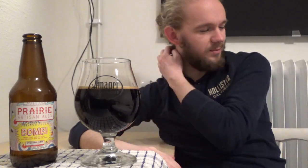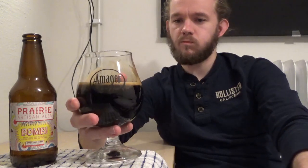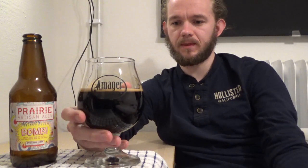And as I've said in a couple of videos in recent times as well, sometimes keeping it simple and just seeing how the flavours blend together is the best path that you can take. They've done a really, really nice job with this beer. Yeah, I like how they've put this one together. It's just nice how everything blends together in this beer. As I say, a big thumbs up to Prairie Artisan Ales on this one.